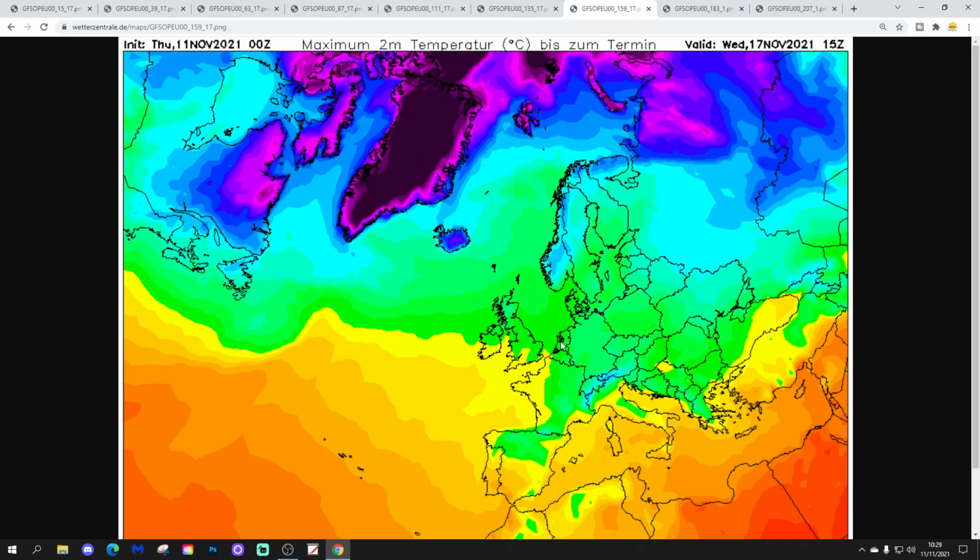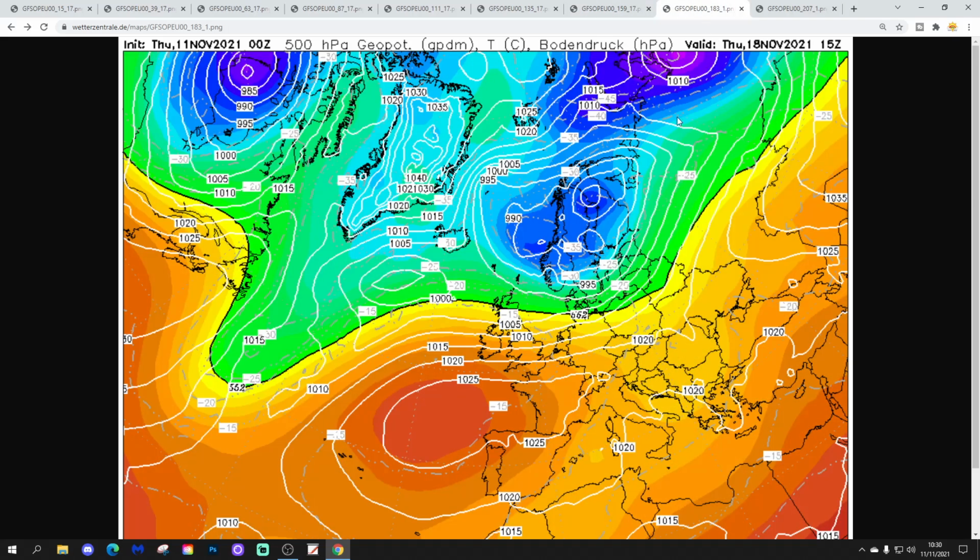Temperature-wise, again, it's quite cool in many areas around the ridge of high pressure because it's November, despite the mild upper air temperatures. On the surface, it will be relatively cool. We have to watch out for frost and fog as well under this ridge of high pressure, especially through continental Europe, central parts of Europe. Could get some fog, but it's reasonably mild in the west and the southwest of Europe and through the Mediterranean, coldest again across the far north, as you would expect.